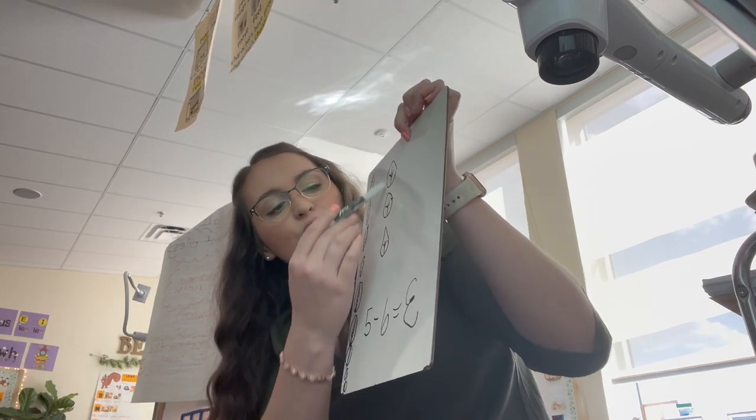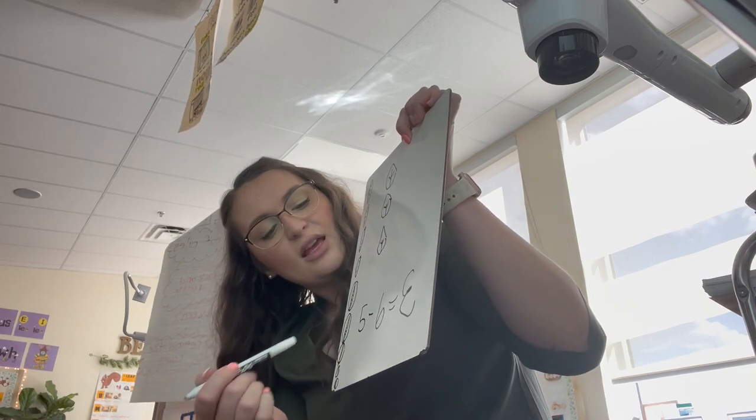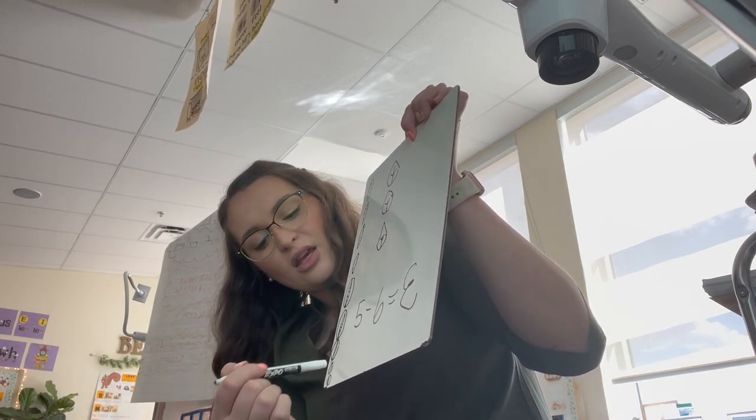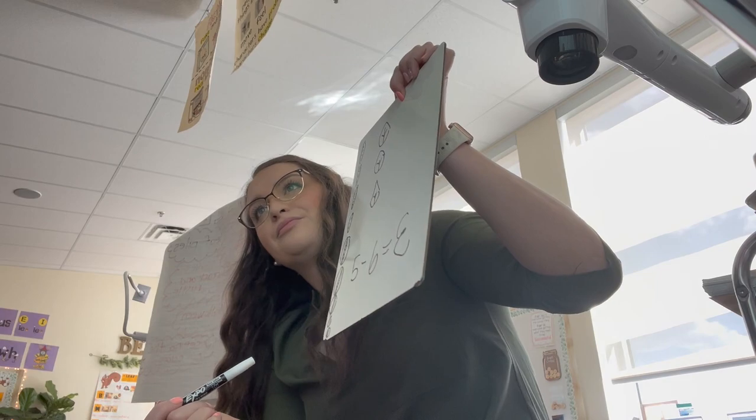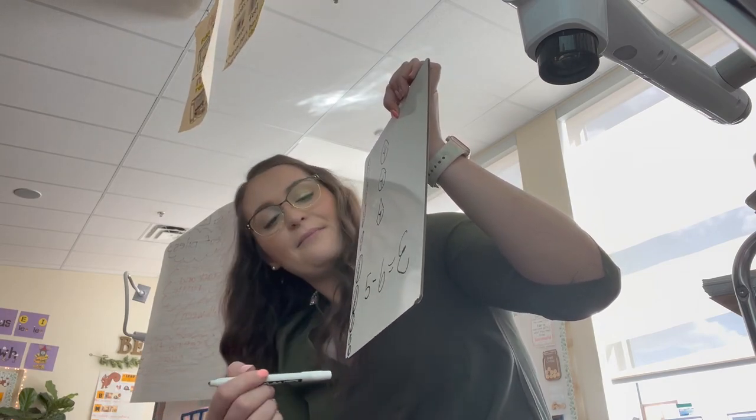1, 2, 3, 4, 5, 6, 7, 8, 9. And then what did you do over here? And I did 3 leaves. You did 3 leaves. And can you tell me why these are circled? Because that's how many I took away. That's how many you took away?